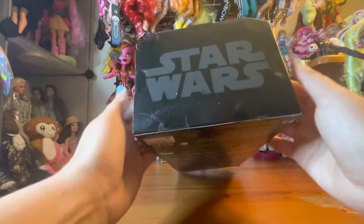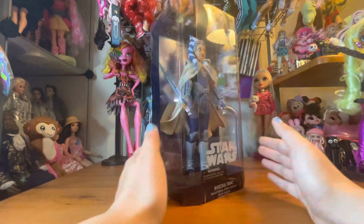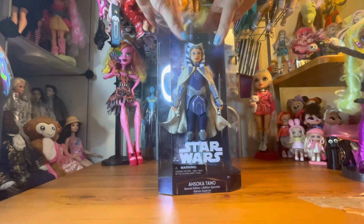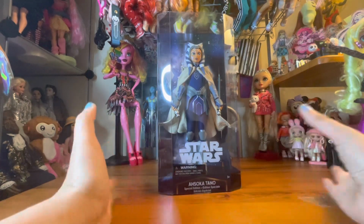She was actually purchased at the Disney parks. She was also available on shopDisney. I don't know if she's still available. And she has been sitting up on my desk for quite some time. So I do plan on trying to keep the box at least mostly intact because I like to sit the other dolls on top. But I did still want to go ahead and do a video on her today because I didn't really have anything else Star Wars to do for today. And I really wanted to do a video.